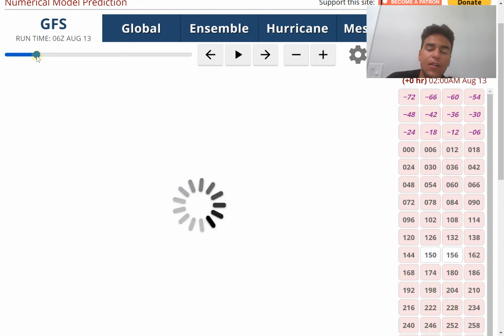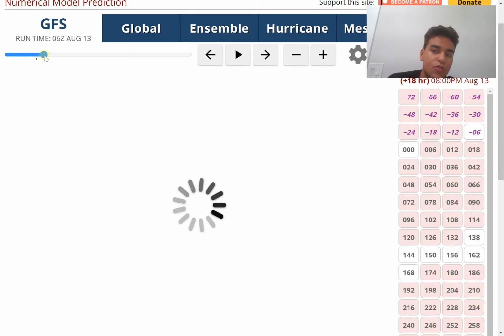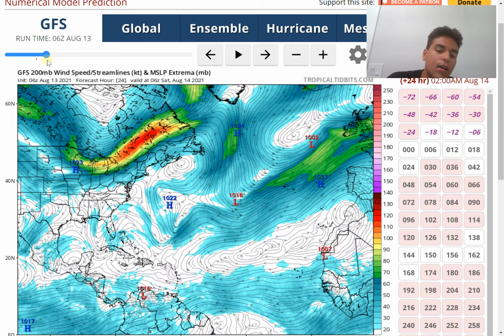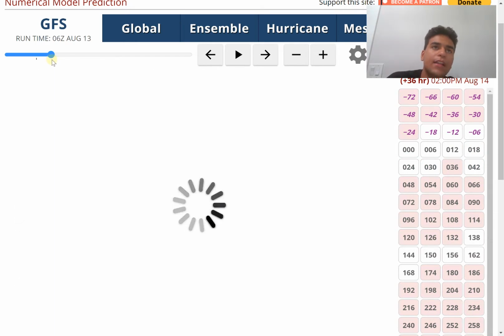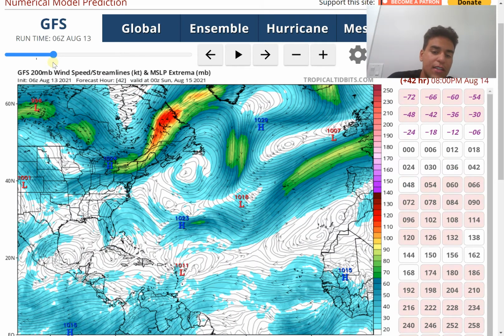Now, taking a look at the upper level winds that are going to be over this storm, there's going to be times where it's going to deal with a light to moderate wind shear, which could inhibit development, but there are also going to be other times where the wind shear should be relatively light, so it could promote a slight amount of development. However, the current consensus is that this is going to mainly be like a mid-level to weak tropical storm as it heads further westward into the Caribbean.